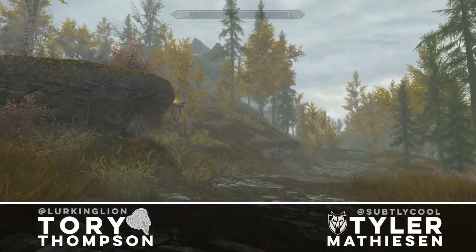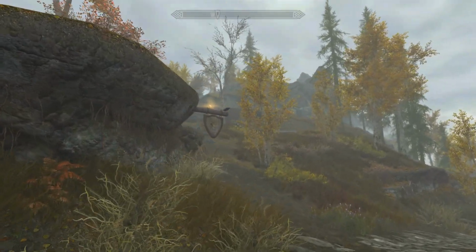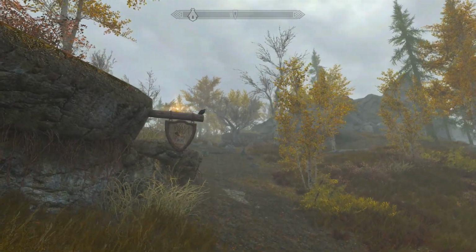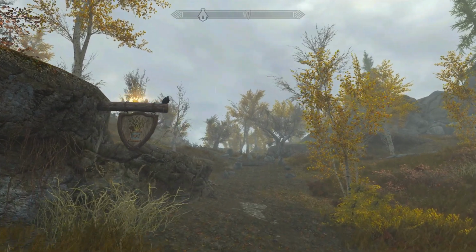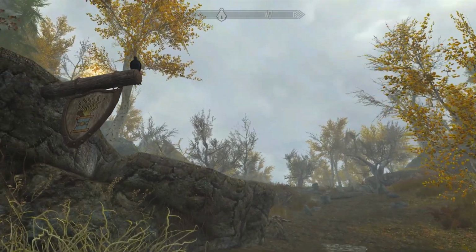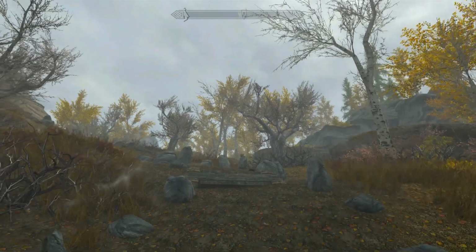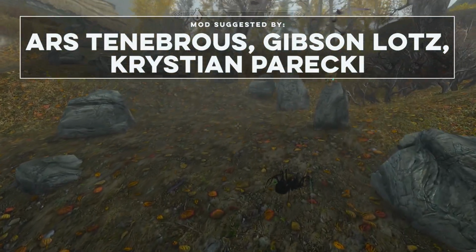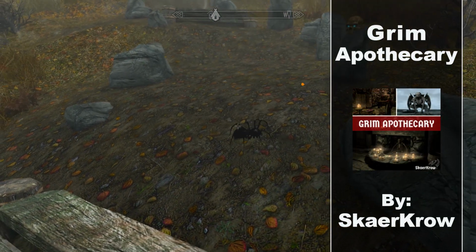Today we are going to be looking at two kind of grim, otherworldly, maybe some melodramatic mods to showcase for you. And wow, what an entrance with that raven right there on the sign. Oh, it's so good. Now, this mod is recommended by Ars Tenebros, Gibson Lotz, Christian Parecki, and this is the Grim Apothecary.